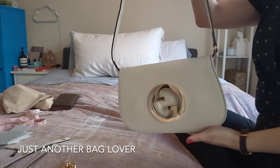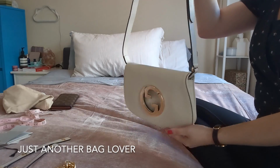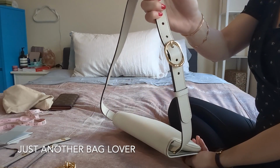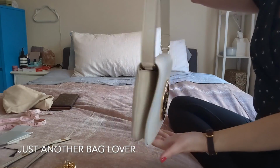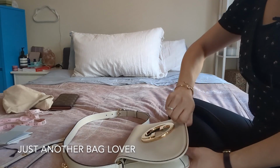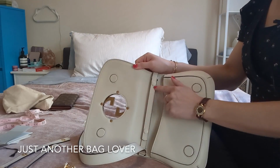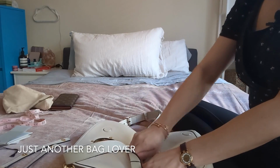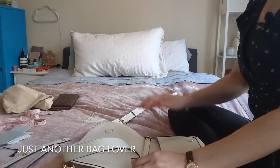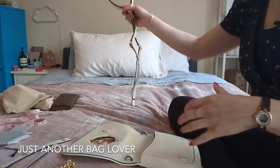And so here is what the bag looks like with the regular leather strap on, and here is the adjustments right there. And to take it off, it's really easy. You just open the bag and you will unfasten the straps right here and here. And voila, the strap is off.